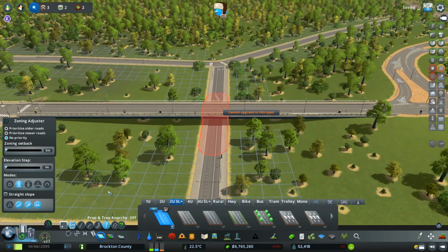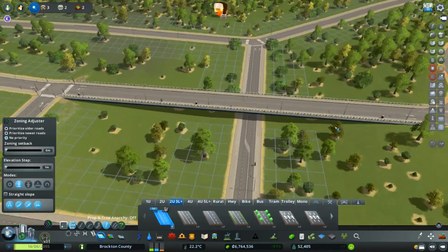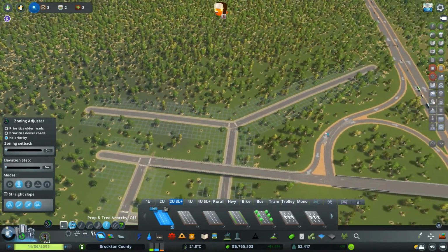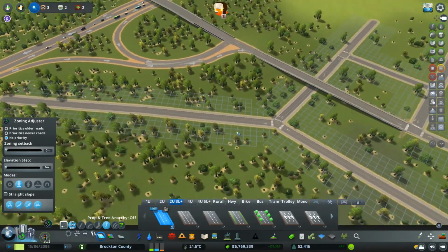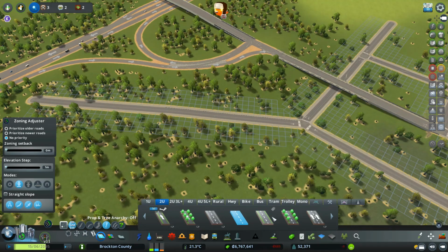Let's just flip this around. Let's turn anarchy on. Oh, there we go. Yeah, there we go. I think now we're supporting all this potential we have. Alright, so now let's get our main forestry building off of an industrial road.